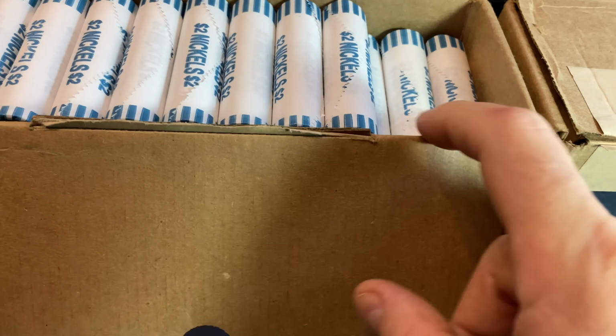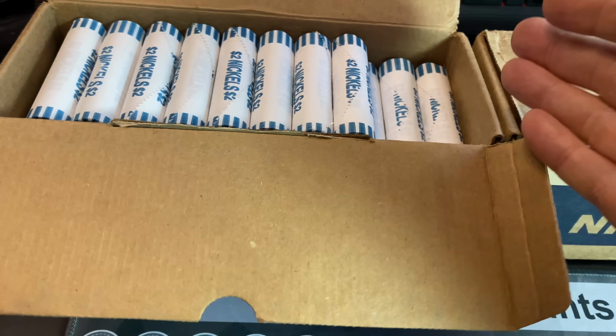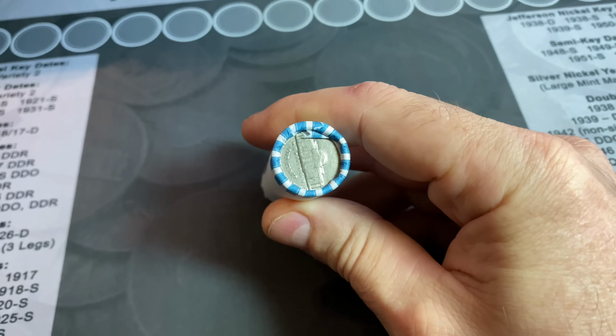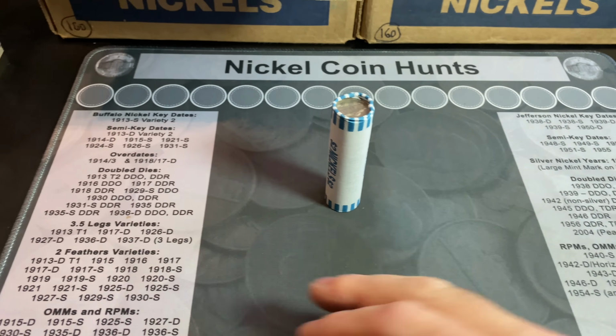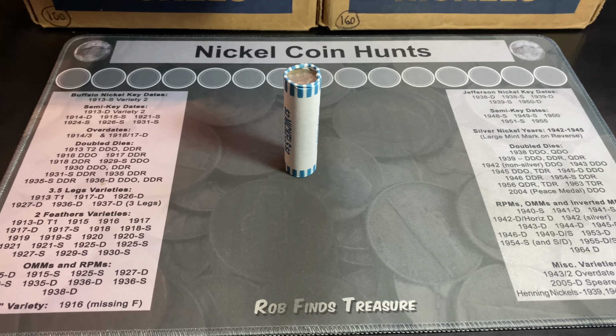There are 50 rolls in here. I already took a peek. We have a lot of rolls that have 11 because it slid down, but I'll get that organized. I'll see you guys when I have my first find of box number 1. We're looking for the 50D, any silver, any buffaloes, proof, foreign coins, or varieties.